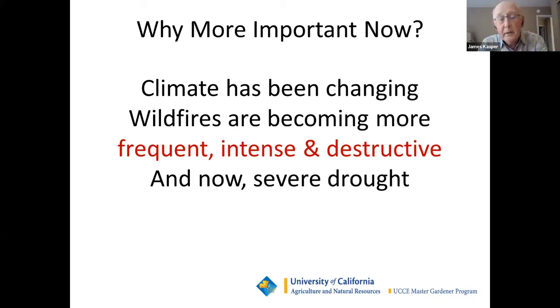Wildfires are becoming more frequent, intense, and destructive. If you actually go to the CAL FIRE website and look at each of those categories, what you will find is that of the top 20 most destructive fires in California, 18 of those have occurred since 2000, and in fact, 6 of them occurred last year. In the case of the largest fires of the top 20, 17 since the year 2000, and 6 of them in 2020. So now add to that the concerns about drought.